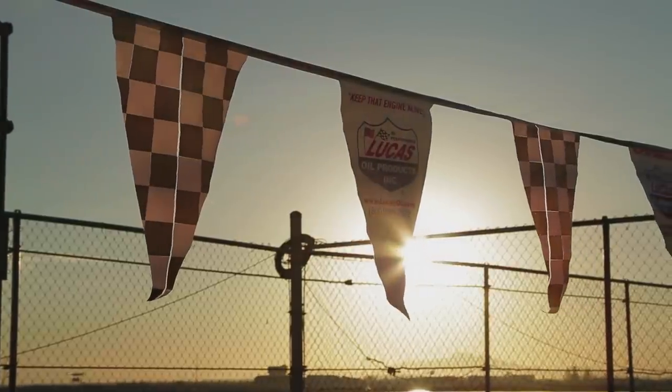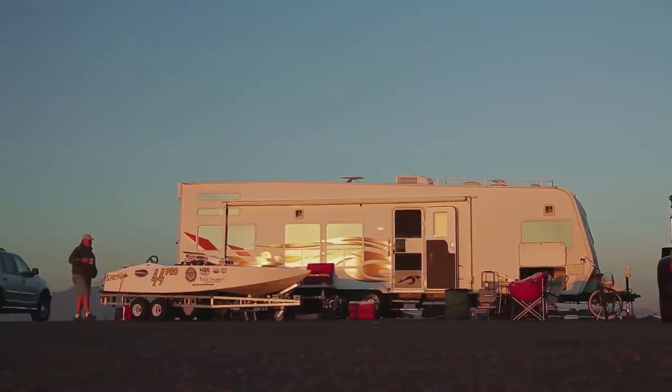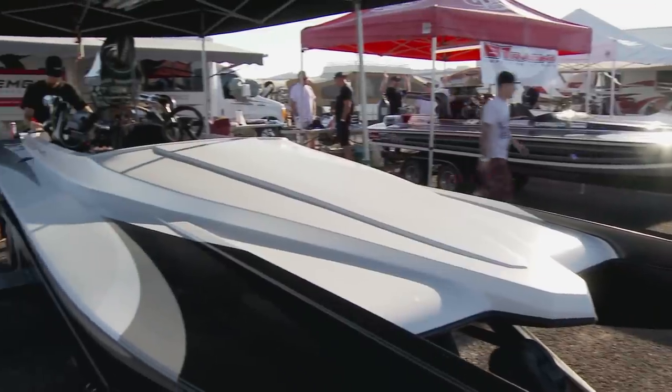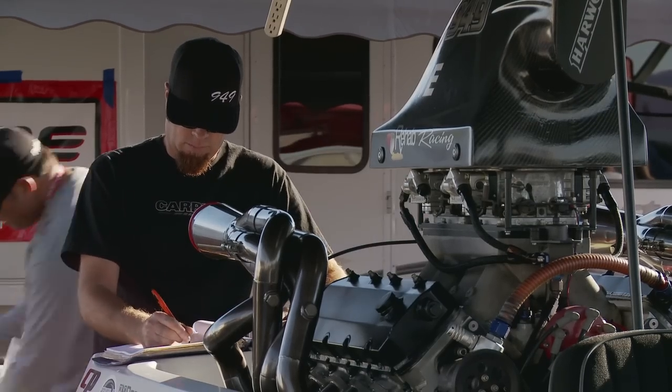The mornings are a little rough at drag boat races because you're hungover. And if you're not up by 5:30 or 6 in the morning, you're being woken up by a cackling set of headers outside of your trailer. My mornings are spent plugging in the oil heater and just getting everything ready so that when the driver's up and ready to go, his equipment's ready to go.